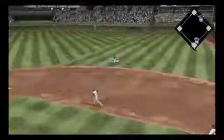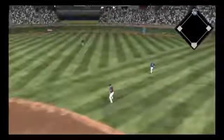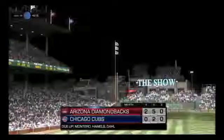And here's a ball hit in the air. Zobrist ranging into the outfield. Makes the catch, and that'll retire.